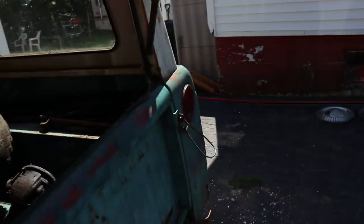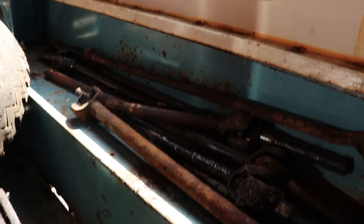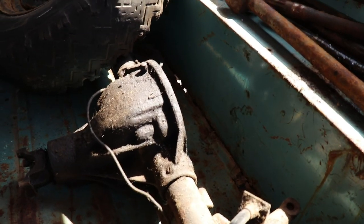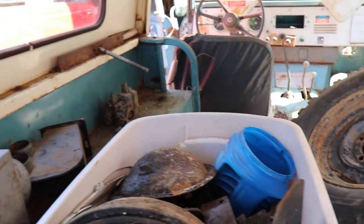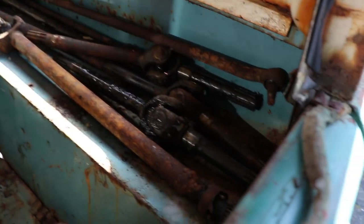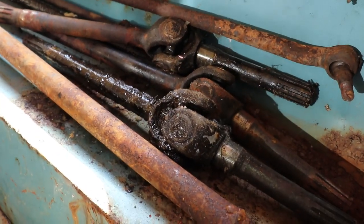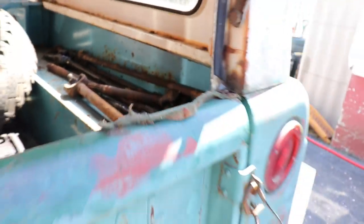I got all the trash cleaned out. All the parts back in. A lot of stuff goes with it. Could have just scrapped all of it. But I'll give it a chance. Never know. Someone might really fall in love with it, want to put it all back together. Imagine it'd be pretty hard to find that stuff for a '68 Scout.